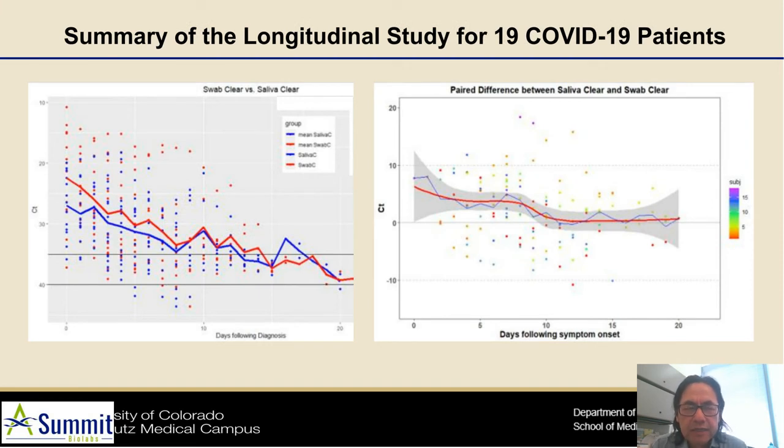This is the statistical comparison of all 19 positive patients, with over 200 time point samples pooled together. The blue is the saliva and the red is the swab. As we saw in patient 35, at the beginning you see more viral load detection on swab, while by day 10 swab and saliva test about equally in detection of the viral load. This is also shown on the right side of the table, showing the differences of the CT: you see a difference in any of the testing before 10 days, but after 10 days they are about the same.